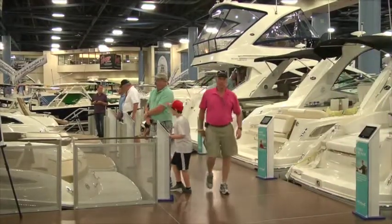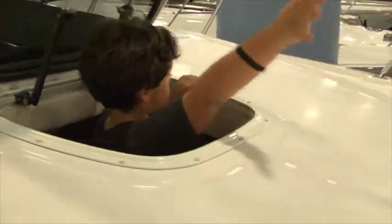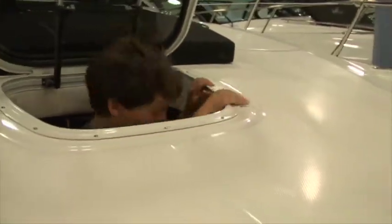Let's move on. Let's talk more about the sport cruisers. You've got a good range of boats here as well. So our sport cruisers range anywhere from 260 Sundancers all the way up to the 370 Sundancer. Here at our boat show, we have the 260, the 280, the 330, and the 350 Sundancer. And then we got sport yachts. I was on that 510.